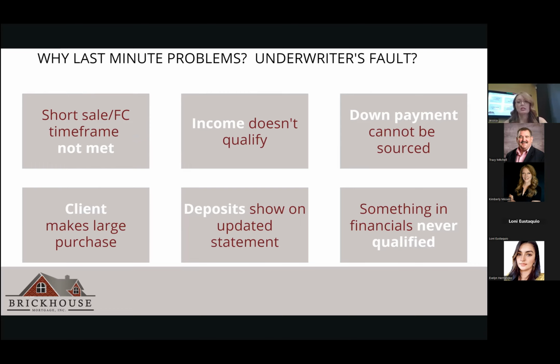Down payment cannot be sourced. This one doesn't normally happen a lot, just because of the fact that we're normally sourcing that down payment up front. But if you do have a client who's getting gift funds, sometimes they decide to move those funds. Let's say the dad's going to gift the funds to a daughter. Dad moves those funds over to the daughter's account, and then daughter wires those into escrow. We don't want your client doing that. We want dad wiring those funds directly into escrow so that there is no chance of underwriting saying, we can't source this down payment and now we can't close, even though the money's at escrow.